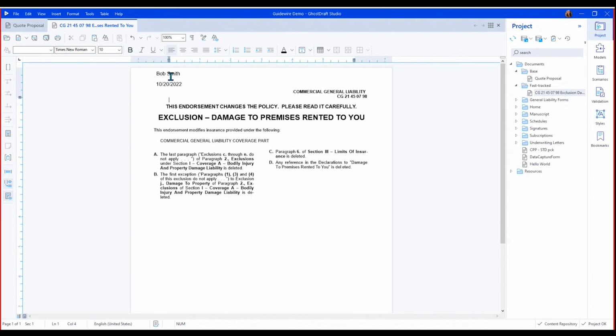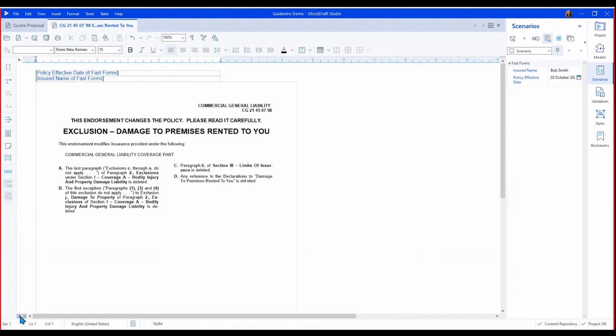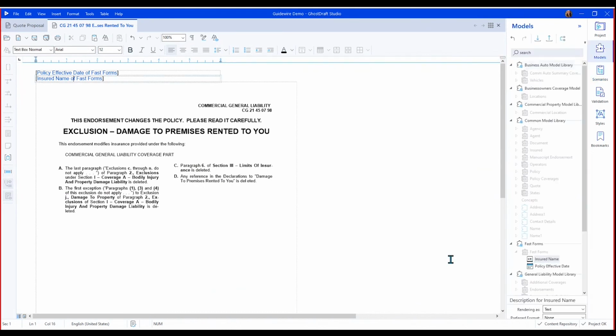This sample data is pulled from our customizable scenarios that allow you to test your template logic. When I move into my markup view, I can see the variable data fields for insured name and effective date. These are connected to your Guidewire instance using GhostDraft's document domain model.